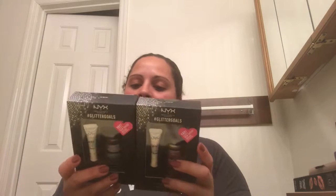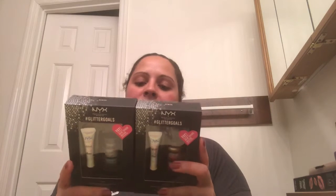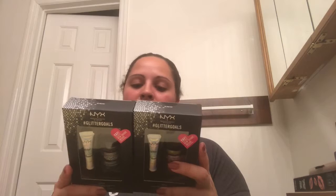I also got the Buxom Plump Line Lip Liner, and I am excited for this. And this is in the color White Russian. I'm gonna try it out. It's a really, really nude color, so I got that. Then I got two more of the NYX Glitter Goals, this is 1 and 3, because I got 2 before. So I got these to complete the set.